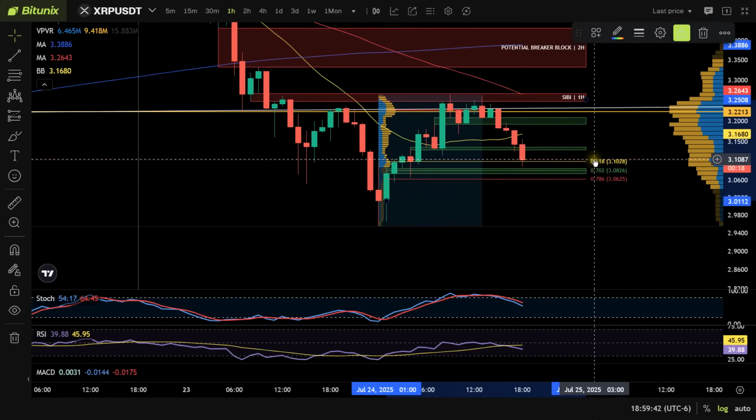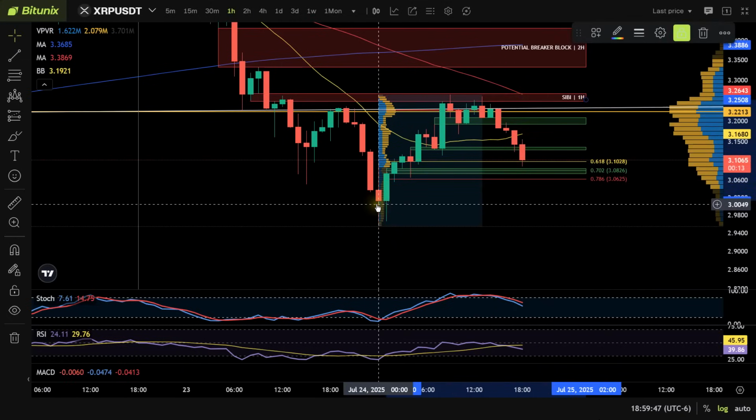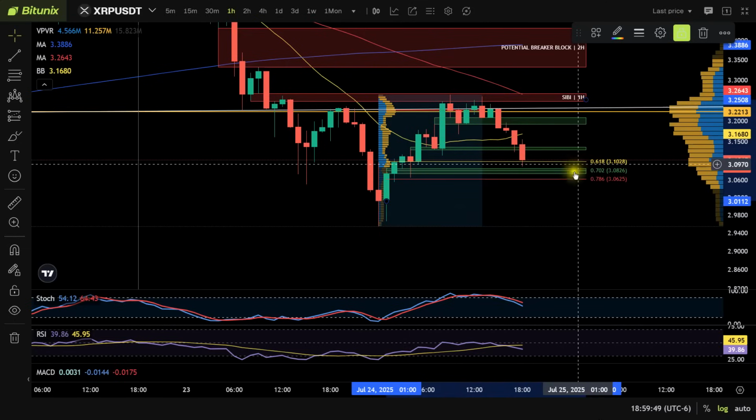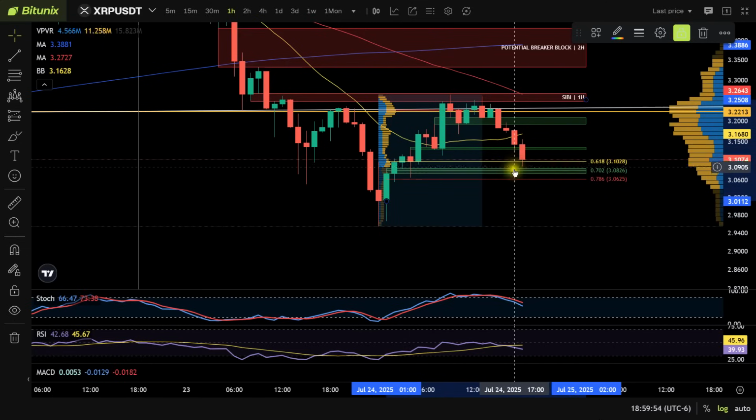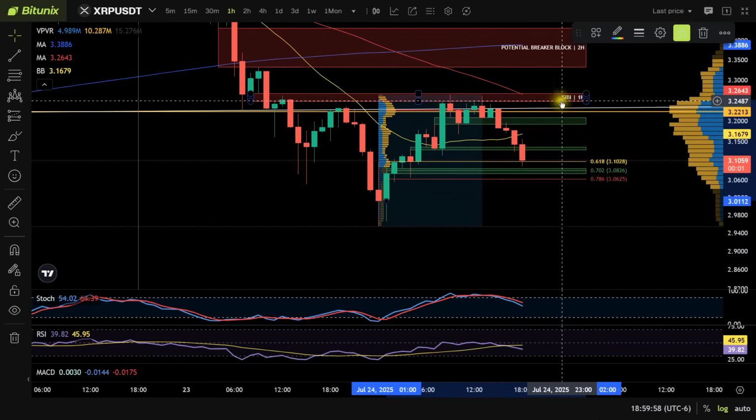Now, if you take a fib from these highs up here down to this low here going off of the candle bodies, that gives us these Fibonacci retracement levels right in this area. So there is a good chance that this could hold and we could see this break back up and take another shot at this bearish SIBI right here at some point.